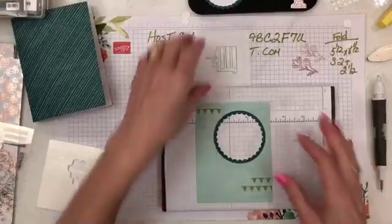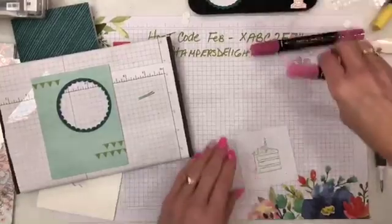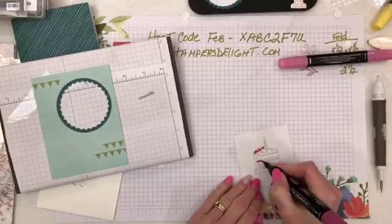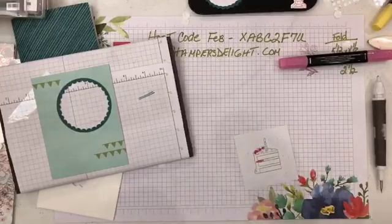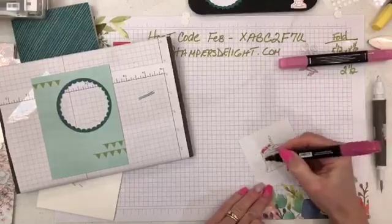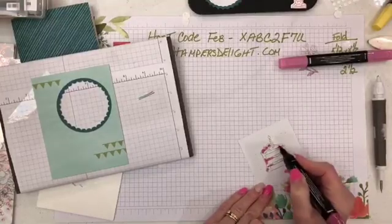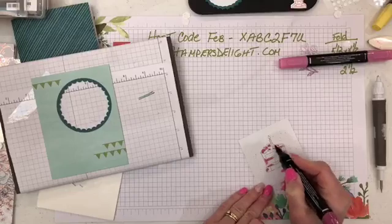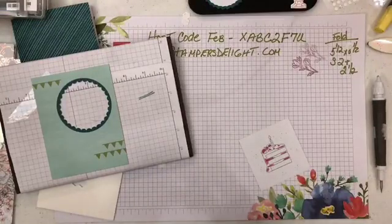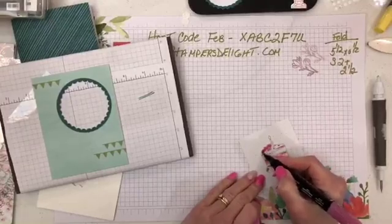All right, so the first thing I'm going to do is I'm going to do a little coloring real quick here because I have other things to show you and I don't want to run out of time. So I'm going to use my Rococo Rose and I'm just going to do some dark. I'm going to use the other side. A little dark coloring here just for highlights. Alright, then I'm going to bring in my light Rococo Rose and I'm just going to swirl that around. So it's pink frosting.